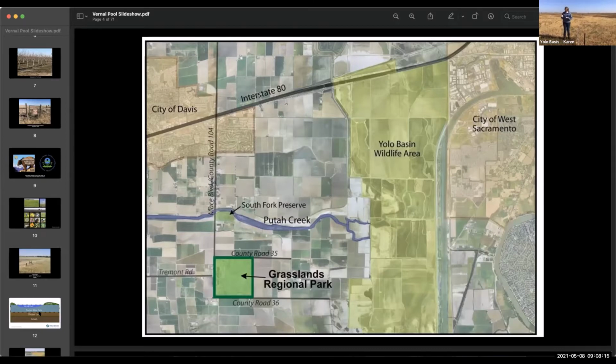And in this area, before the levees were built, before agriculture was a major endeavor here, this area was subject to flooding in the winters. And even now, with the levees, it is subject to flooding in those years when we have high rainfall. So flooding is a feature that helped with distribution of the species that we're going to talk about.